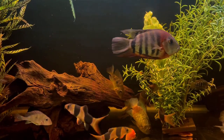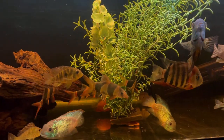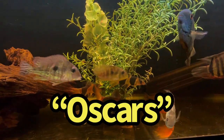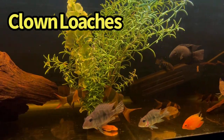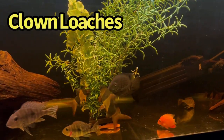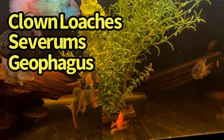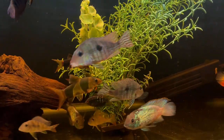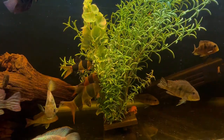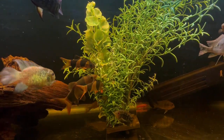All right, so let's talk about the term dither fish. All of these fish in this aquarium are considered dither fish for Oscars. So it just makes sense to transfer the Oscars in this aquarium. Clown loaches make a beautiful and great dither fish for Oscars. Severums definitely make a nice dither fish, as well as electric blue acaras. The only fish I'm concerned about in this aquarium would probably be the plecos and or the rainbow cichlids.